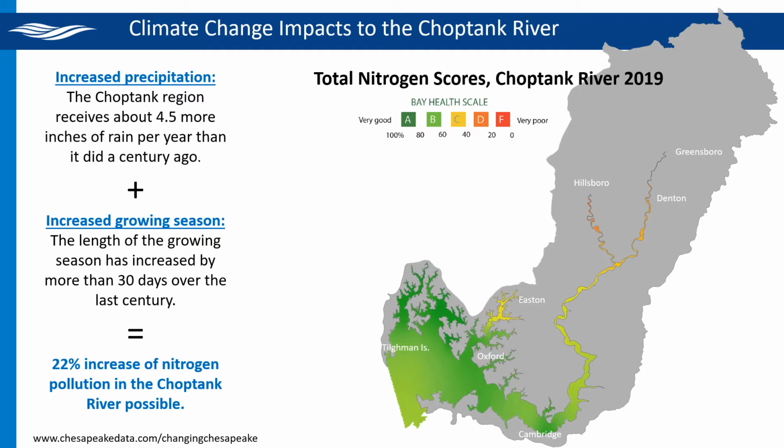Through the Envision the Choptank partnership, ShoreRivers is offering an agricultural best management practice incentive program that aims to work with landowners and farmers to accelerate the rate of new water quality projects on our land. Contact me to get involved, and let's work together to make a resilient Choptank River.